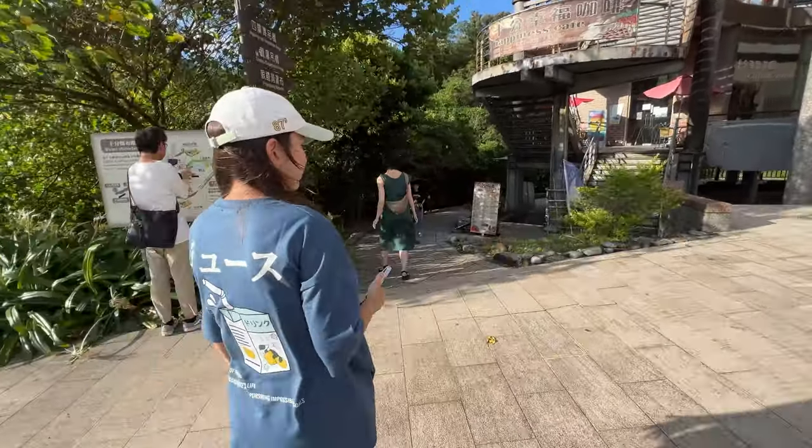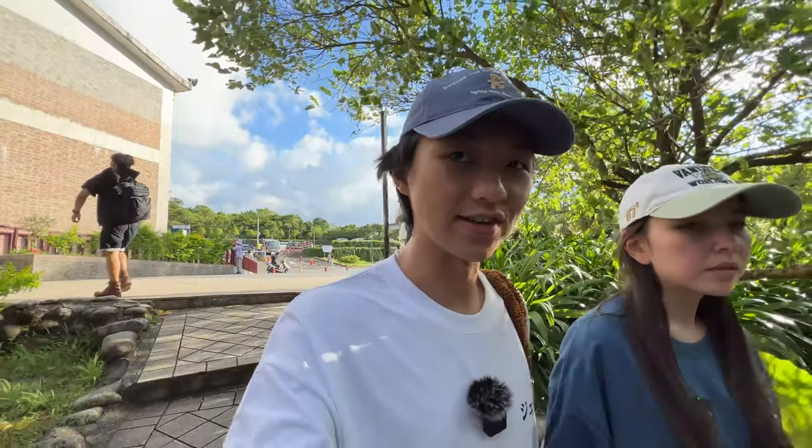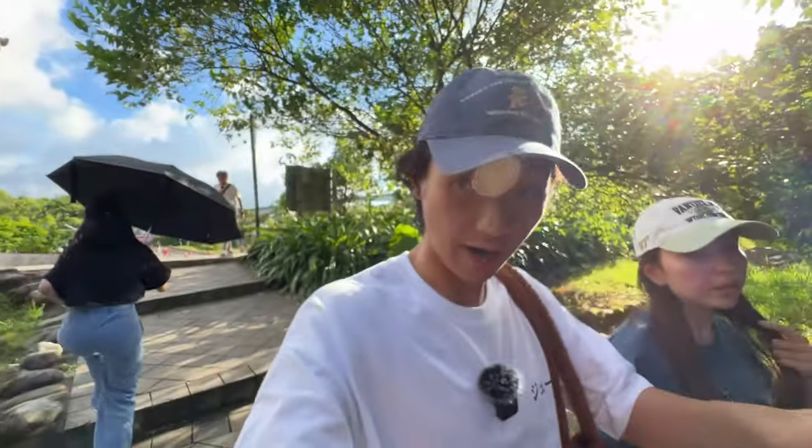From the looks of it, it seems to be still open. How can that waterfall be closed? So I believe it's still open because many people are still going down the stairs. Okay. I think they close only when it's dark. I think they close only when Google Maps says it's closed.